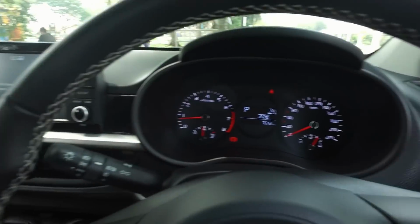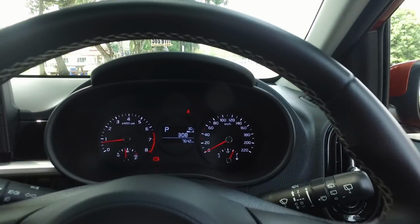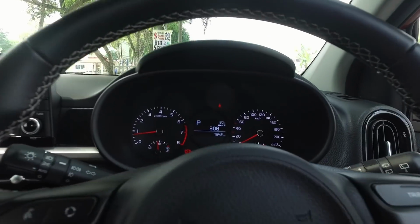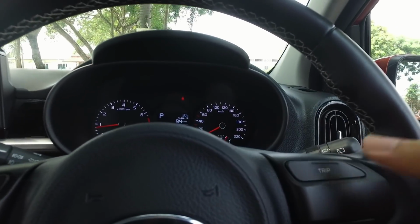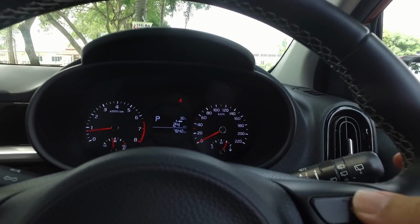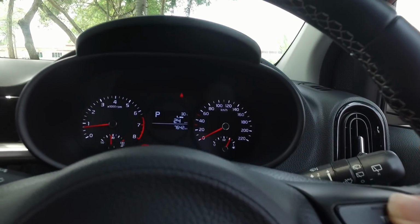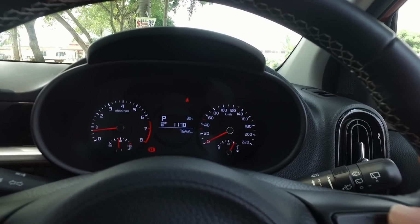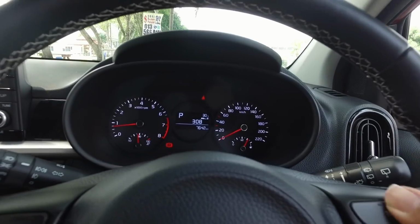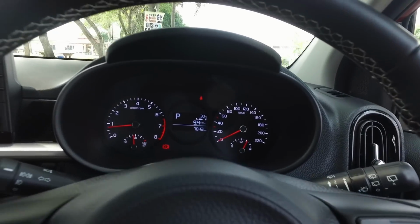And we have a look at the instrument cluster. Okay, once again a very simple instrument cluster, which has 2 gauge setup, and you get a simple trip computer here which shows you average fuel consumption, average speed, travel time, trip meters, distance to empty, the regular stuff, and also external temperature, right?